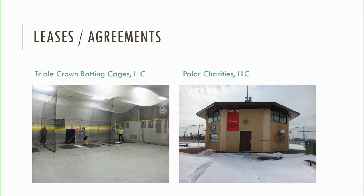In terms of concessions, Polar Charities was the other lease agreement that we had in place. They operated the concession stand for many years, and that lease expired in November of 2022, and that group has decided not to continue, so that is an opportunity to consider in the future.